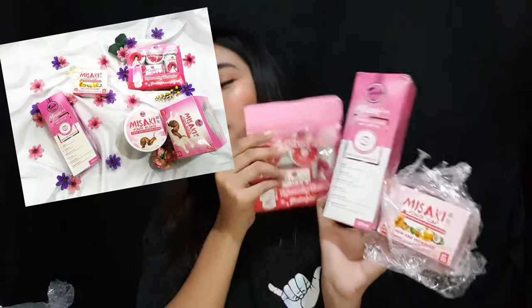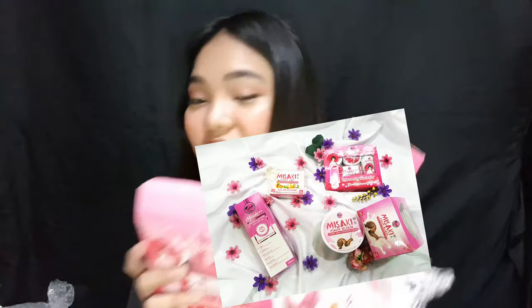Okay, joke. Ito na nga yung mga products na pinadala sa akin ng Misaki products. These are the 1, 2, 3, 4, 5 products na pinadala sa akin. This one, the Misaki Bleach.